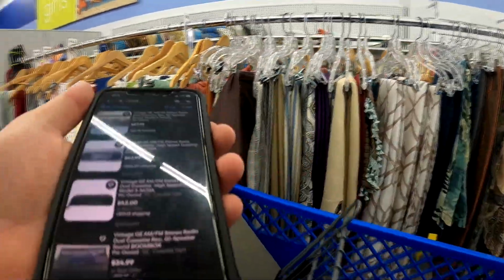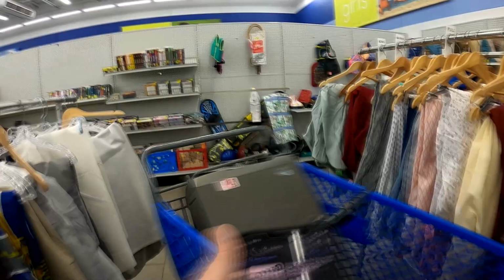The first stereo, the Sound Design, yep, bad sell-through rate. Second stereo, I look it up, good sell-through rate, good prices. So I decide I'm going to keep the General Electric and put the Sound Design back. Now I'm walking down the main wall to put that back.